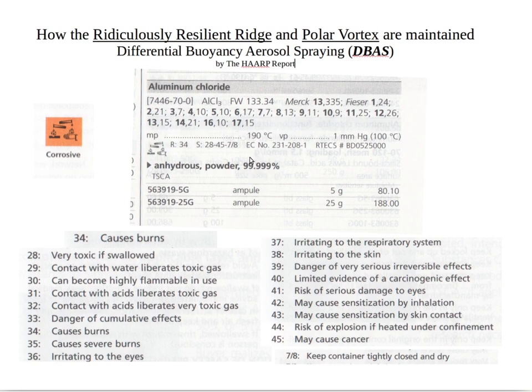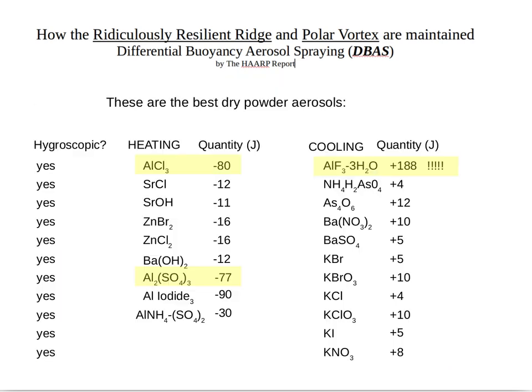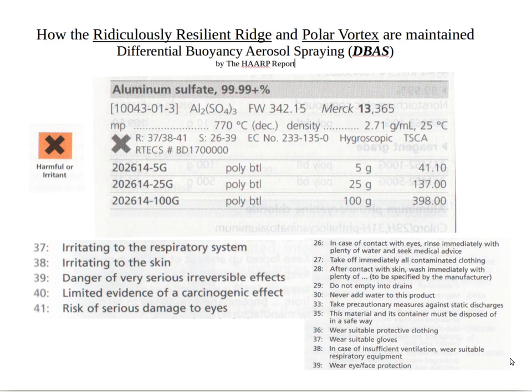And then the other safety statement is 7-8. Keep container tightly closed and dry because it's hygroscopic. So now let's look at aluminum sulfate. You know, all three of these are really cheap chemicals. The Aldrich catalog shows you can buy aluminum trifluoride for, I think it was, $100 for like 2 pounds or something. That's phenomenally cheap for a reagent.